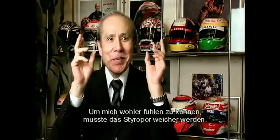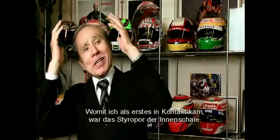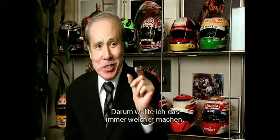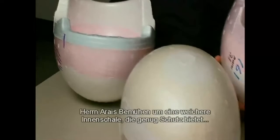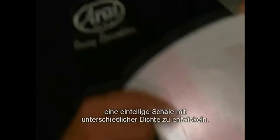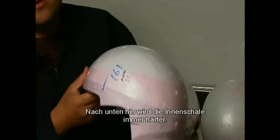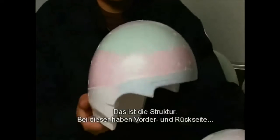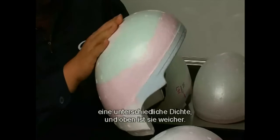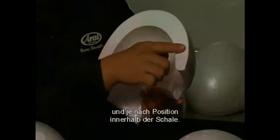And so in order to make me stay better, the styrofoam better be softer. And the thing that contacted me first is the styrofoam inside. So I wanted to make it softer. Mr. Arai's quest to make a liner that offers the necessary protection led his engineers and designers to devise a one-piece multi-density liner. EPS densities are varied depending on helmet type and location within the shell.